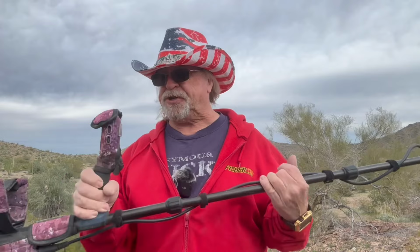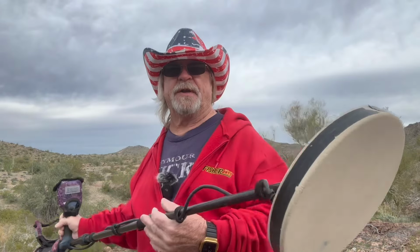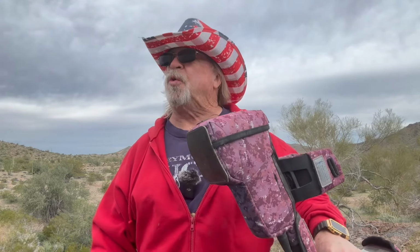I am on a private mining claim, Gold Fever Prospecting Club, and I'm out here to do a little bit of metal detecting. Today I'm going to be using the Minelab GPX 6000. I've also got the Gold Hawk 9-inch mono coil on the front that I'm going to be using. So I'm going to swing this. We'll see if we can find some gold.